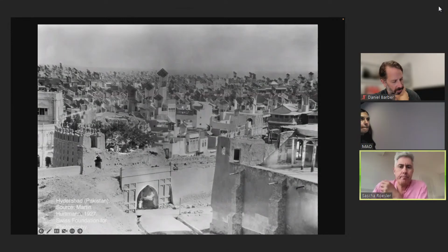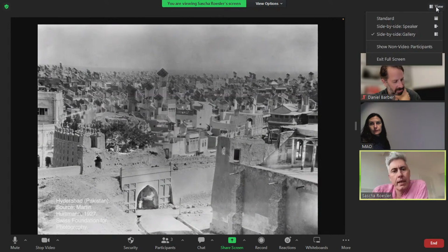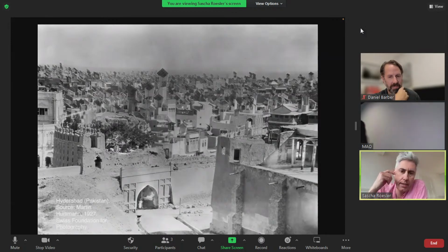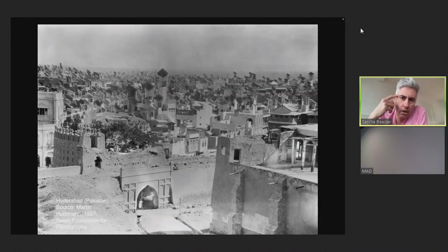Here is the photo that I would like to highlight. You probably know it. It's well known. It has been used and shown by many architects over the course of the 20th century. It's kind of the roofscape of Hyderabad, a photo taken by Swiss photographer Martin Hürlimann during his 2 years travel through colonial India.